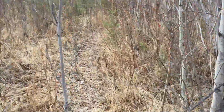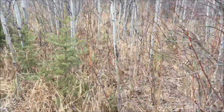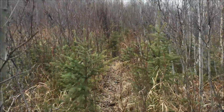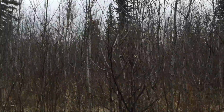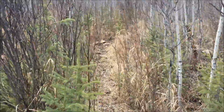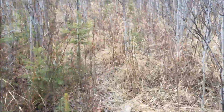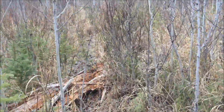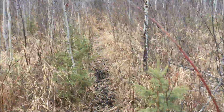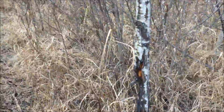Poop. This area here was logged out a few years ago. It's growing up pretty nice and thick here. It's good for snaring and bedding for other big game animals. Another trail kind of buggers off that way. It doesn't go here, so it joins up.